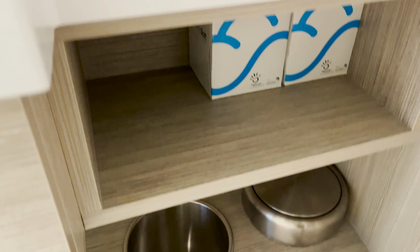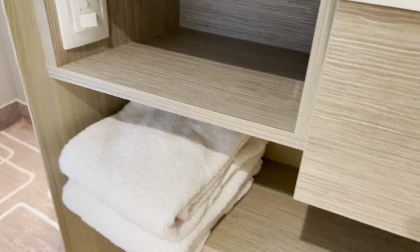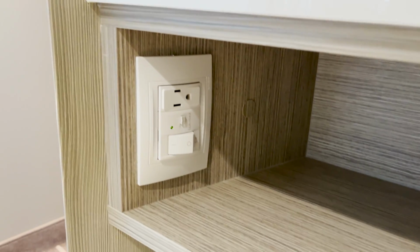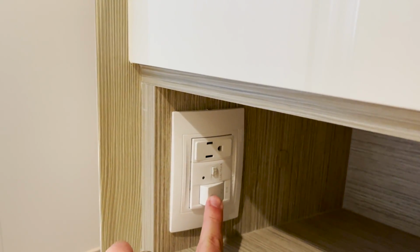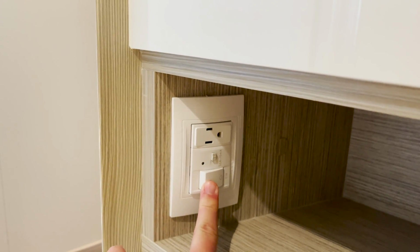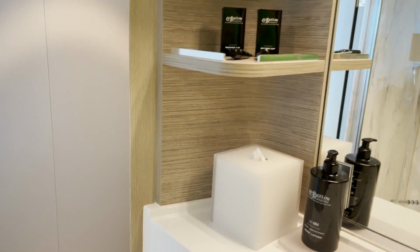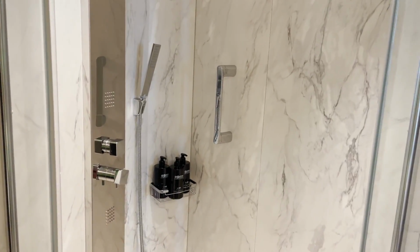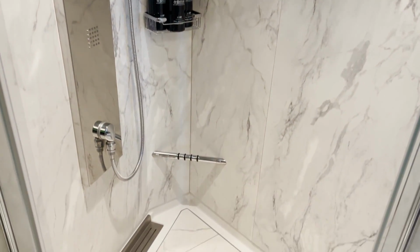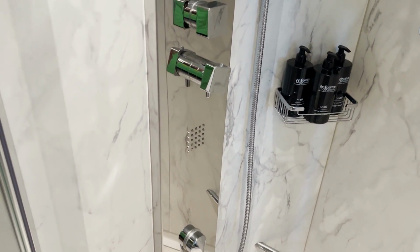Storage space down below, trash cans below that, extra towels stored over here, and then this appears to be a spot for maybe an electric razor or something like that. I'm really not too sure what that is, but that would be my guess, because usually they're up top. And then when we turn here, we will find the shower area. Nice big door that pops open right there. Lots of space inside the shower, and look at the really nice built-in faucet area.